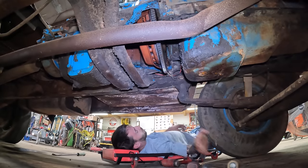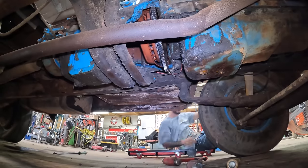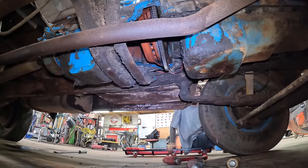There's something that feels like it's binding up. We need to pull it out better and see what's going on. I don't want to make any damage if there is any.